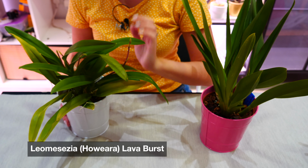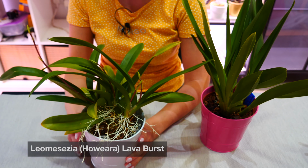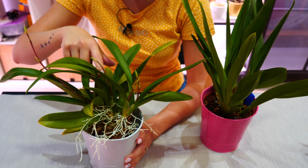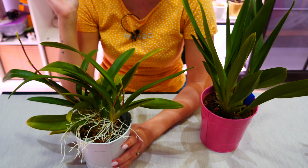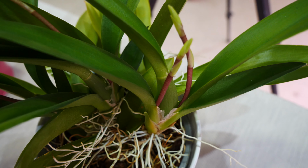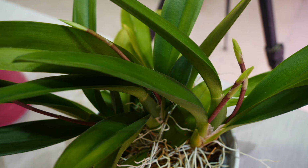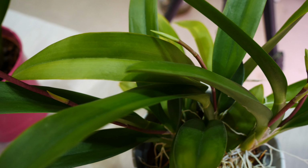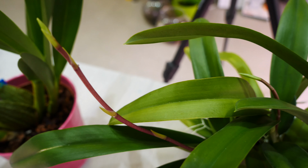We have 3 growths this year, and look at the spikeage on this guy. We have one spike here, another spike here. These are 2 growths, and this growth, which is the bigger one, has 2 spikes. Do you remember the last flowering of this one? It had beautifully long flower spikes. I did not know they can branch out and they can be so long. This is the best flowering oncidium that I have ever had, and it's really easy to grow.